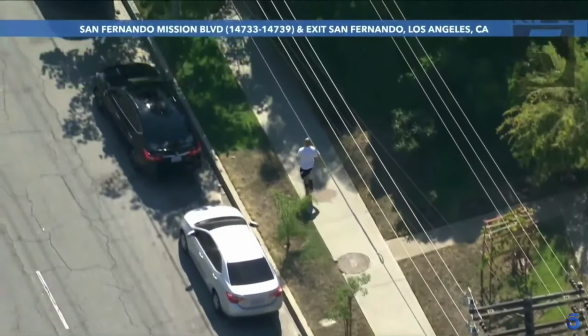You see he's coming to a stop here, giving up, deciding to do the right thing here. It's just give up, let CHP take him into custody. So this pursuit terminates here off of San Fernando Mission Road, right at the 5 freeway. As you can see, CHP with the K-9 taking him into custody. So that's the latest. Glenn Liu, let me send it back down to you.